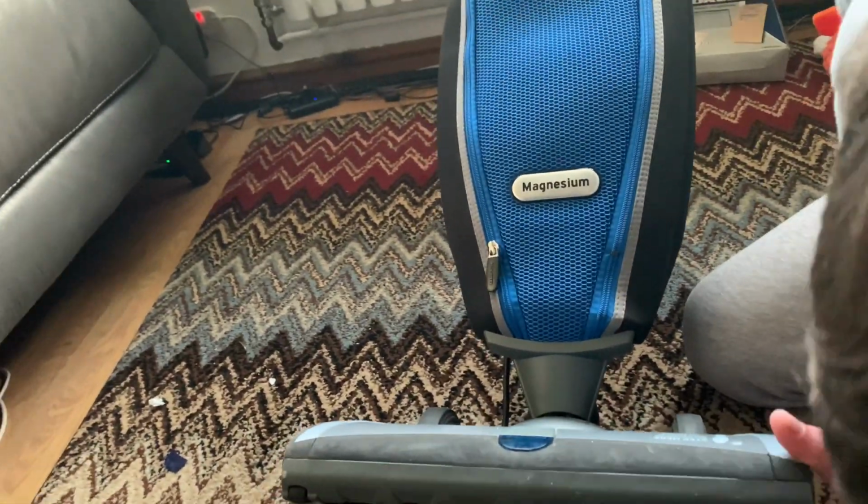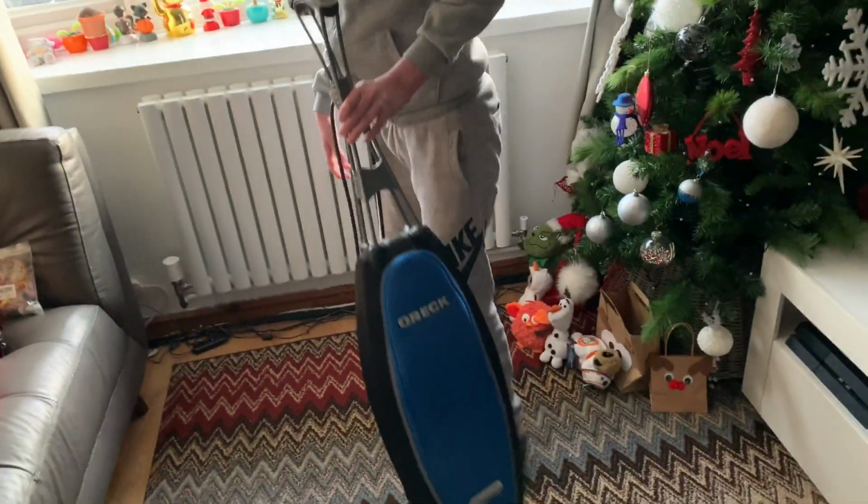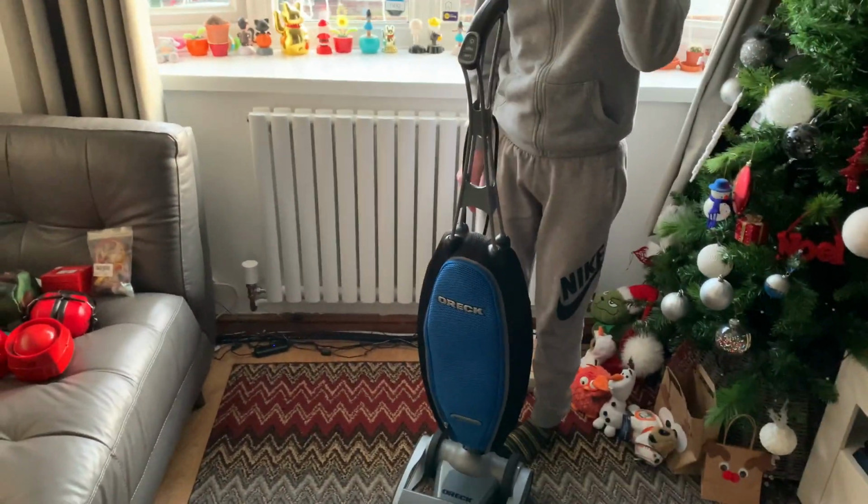So what we'll do now, we'll get this one set up. We'll give it a quick sound meter test, and we'll give it a quick clean with it as well.